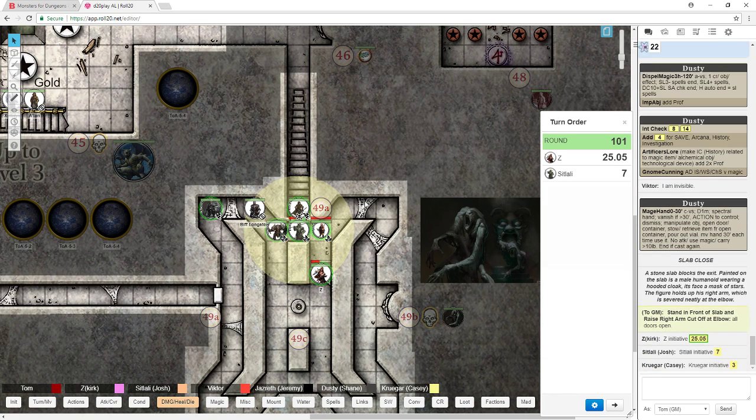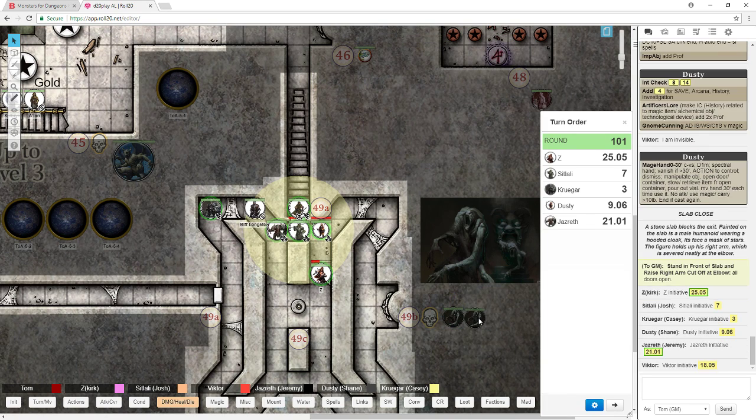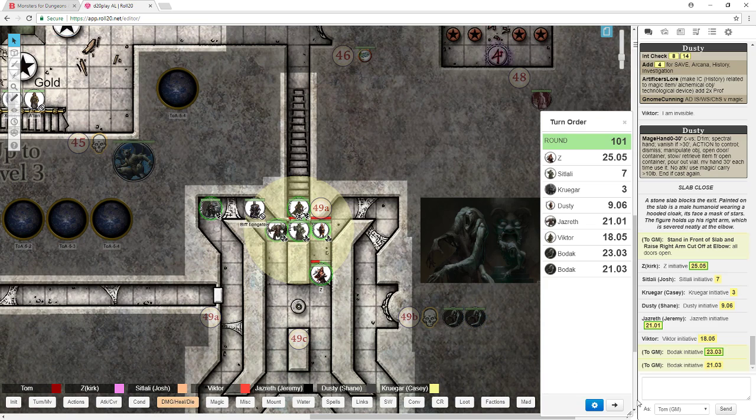Of course we do. Shit. Plus 6 to initiative, and I roll under 10 almost all night. That's awesome. All right, Z, you're first. Go along the wall and around the bend there. Okay. Can't see anything yet.